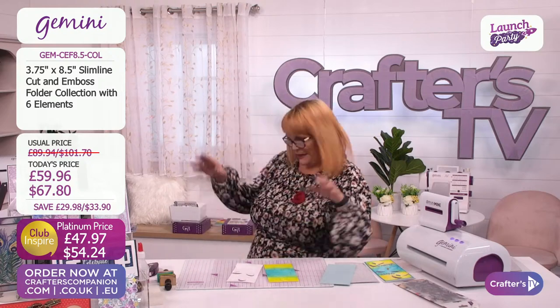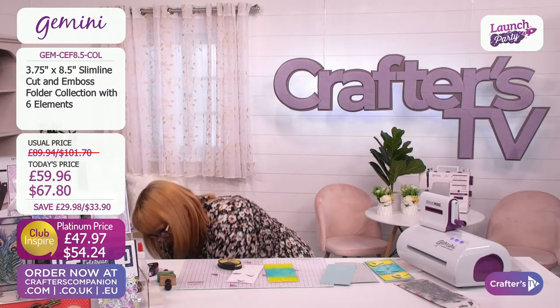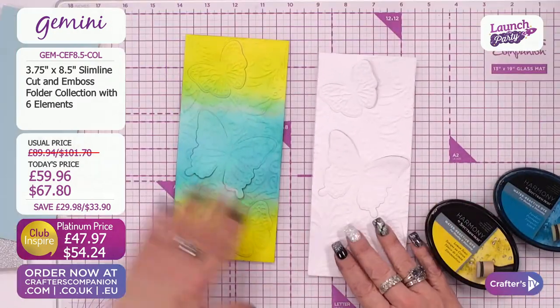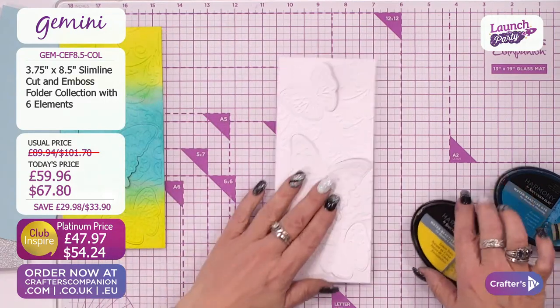Absolutely. Now, I've put my ink pads down. Just give me a second while I find... There it is. Lemon tonic. Parakeet. There we go. And these two pieces, that was one that was already pre-coloured, but the one that I haven't pre-coloured, you can go back over.